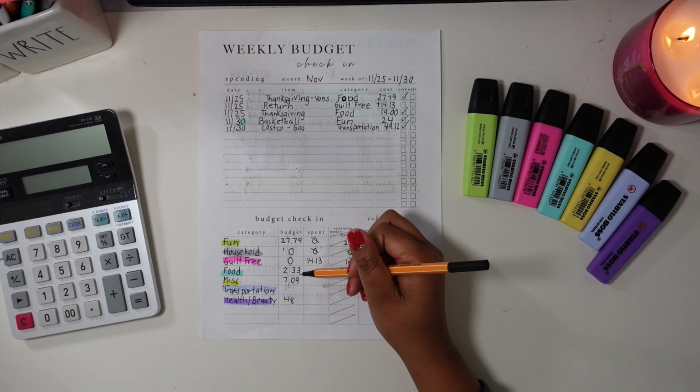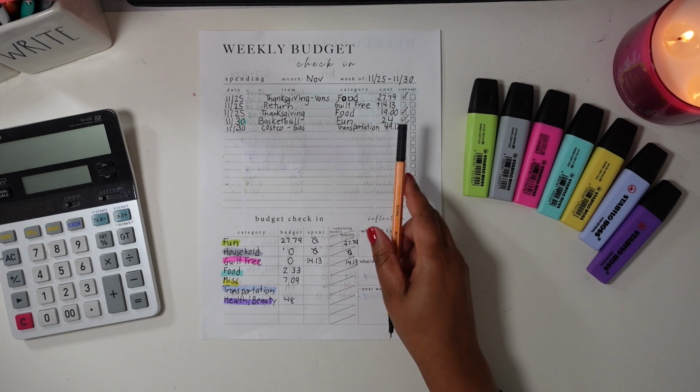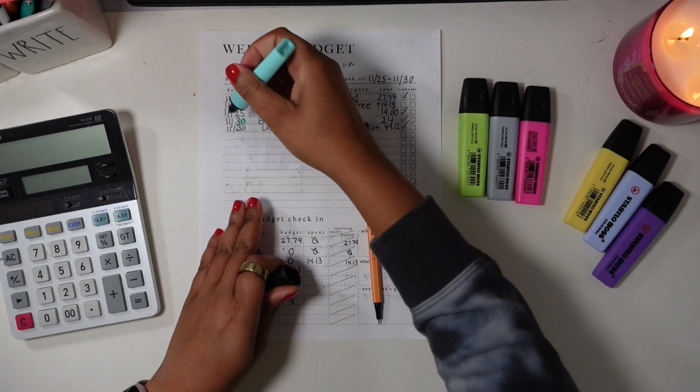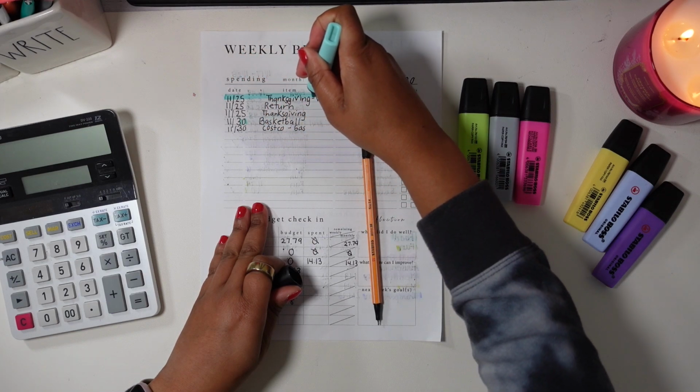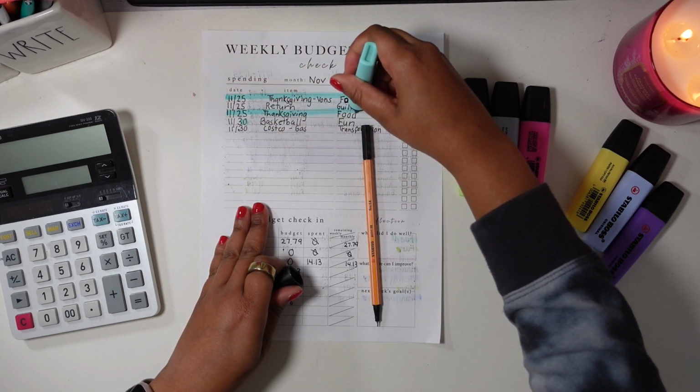For food, I started the week off with $2.33. I did go over budget for food, so I'm gonna go ahead and highlight those expenses. So we're at Vaughn's and Vaughn's.